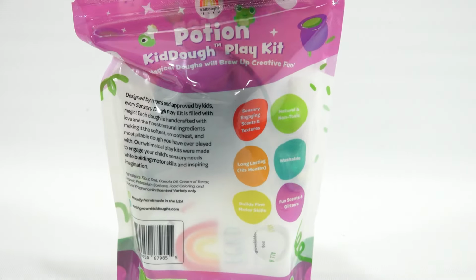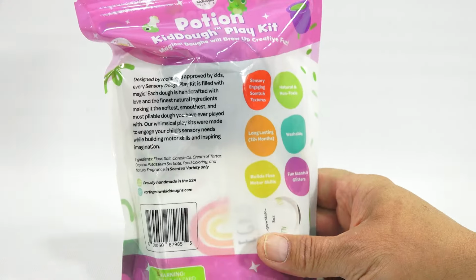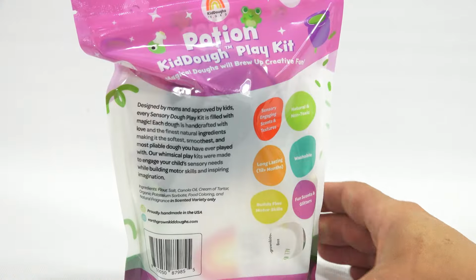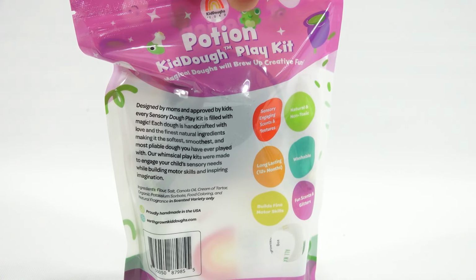Good thinking, LPS-Dave. And now read the bullet points one by one. Be my guest, LPS-Dave. Sensory engaging scents and textures. Nice. Natural and non-toxic. Good. Long-lasting. Washable. Fun scents and glitters. This one here in the yellow and white, I cannot read very clearly. Too bright, LPS-Dave. Too bright. I don't think it says that. Something skills. Contains flour, salt, canola oil.